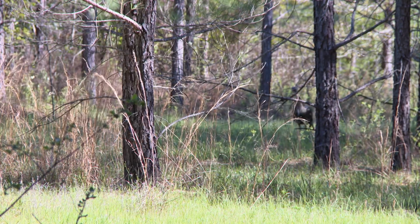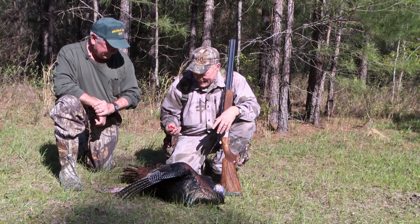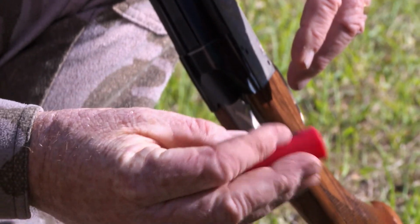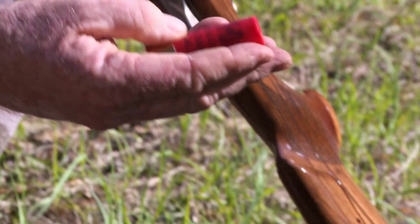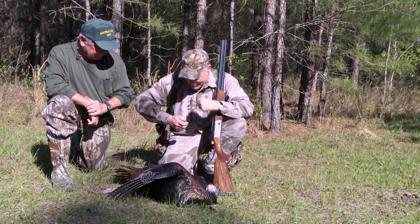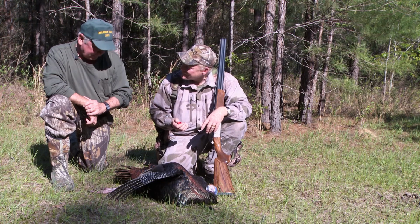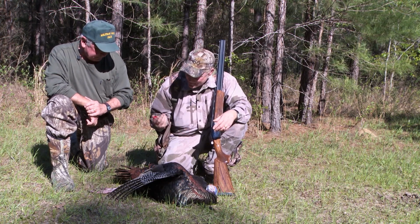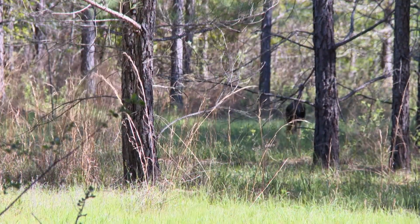Craig, that looked like a pretty long shot. What are you using there? Well, I'm shooting Hornady 12 gauge 4s, and I've used these quite a lot. It's a great load. It patterns well, and it really holds together. I thought the bird was going to come right in, and then he was strutting, and then he turned and went away. Well, it's kind of now or never. These shells pattern really tight, and I thought I could pull it off, and it worked.